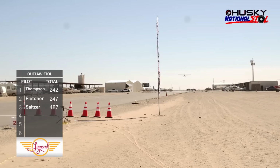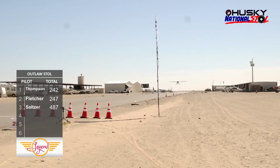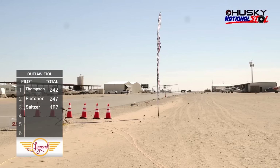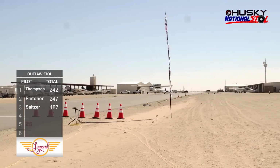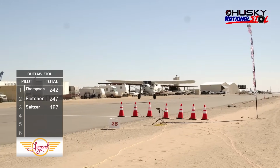And as we come around for our third class after this, we'll be wrapping up the day's results, and they'll have the awards ceremony as well. Great chance afterwards to go talk to the various pilots, take a good look at the airplanes, and find out more about this great aviation event and lifestyle.